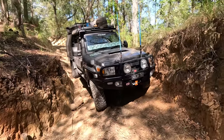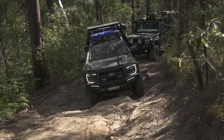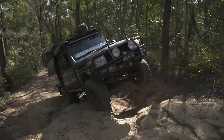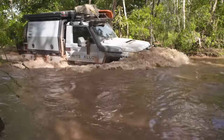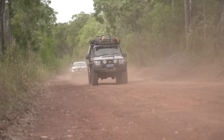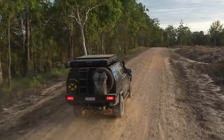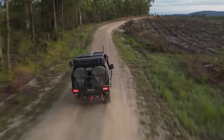Okay, we've driven the tough stuff, but let's be honest. If you're buying one of these rigs, chances are you aren't building it to drive glasshouse tracks. You're looking to set it up to go touring to Cape York, around your local area, or even around Australia. So, let's now look at the Ranger and the 79 as it comes to touring capability.